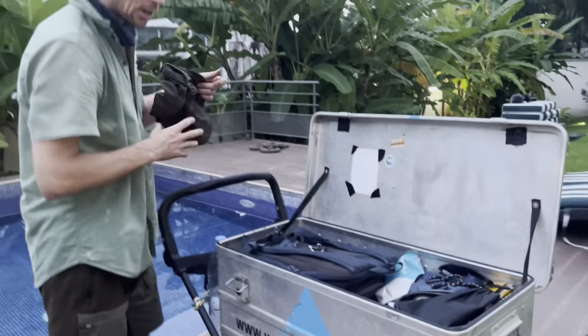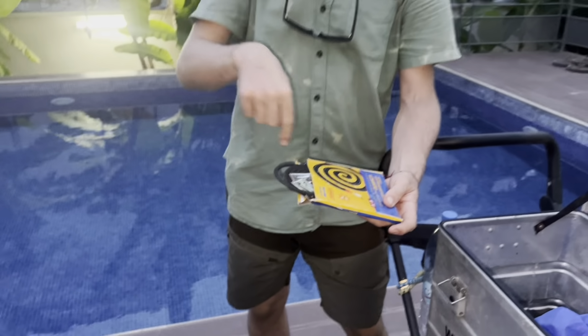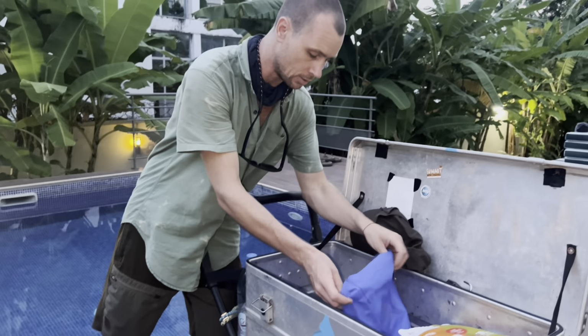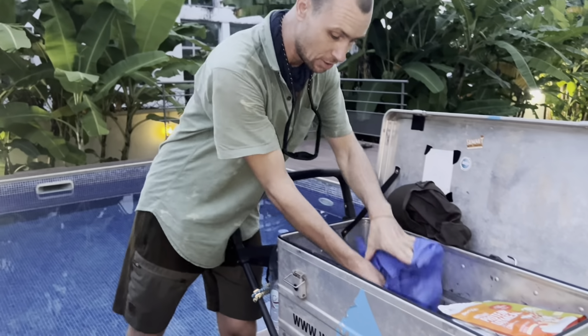And here we have some, these ones are actually to keep away the mosquitoes. You get a lot of mosquitoes after dark here in Africa, so these spirals I light on fire, and it makes some smoke that the mosquitoes don't like, that scares them away. I have a little microfiber towel that is quickly drying. This is all just protein powder.